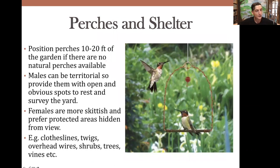The perches that you want to have available for the hummingbirds are between 10 to 20 feet of the garden if there are no natural perches available. Natural perches being any thin, long branches for them to be able to rest on. A few things about the perches as well. You want to make sure you have plenty of safe spaces for the hummingbirds to nest and sleep in the yard, and you want to have no more than 10 to 15 feet from trees or shrubs.